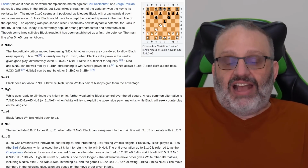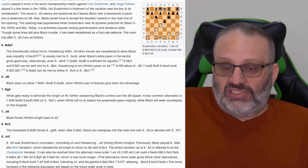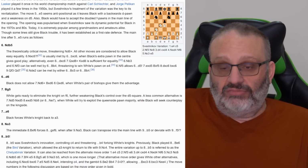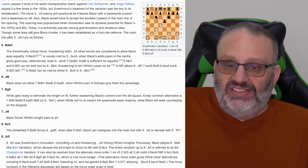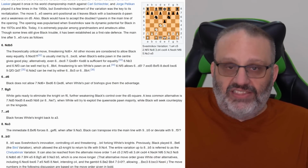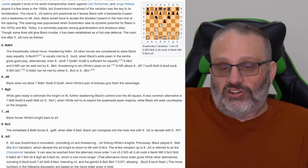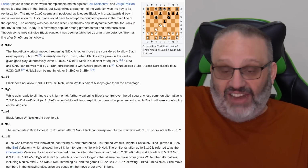As Wikipedia points out, it used to be called the Lasker Pelican, and my brother, also a chess master, in the late 70s and 80s, possibly in the early 90s, was playing the Lasker Pelican, which he called it. He never called it the Sveshnikov because basically between 1969 and 1989, Sveshnikov was getting the variation named after him. And before that, it was called the Lasker Pelican, named after a player I've never heard of, Pelican. I've heard of him because of the Lasker Pelican. I've never heard of him otherwise.